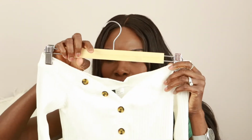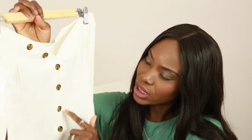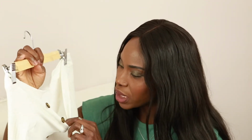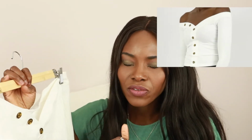When I saw it on the website, it looked absolutely gorgeous. I love the button details that run down. It's off shoulder. It's just the fact that the sleeves were really long. I like that. So I'm just going to pop it on for you guys to see. As you can see, it's size small. It's very, very tight on me. It's like I can't breathe at this point. I am a size 10. But this is just so huggy, it's just so tight.